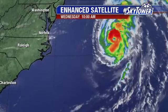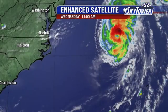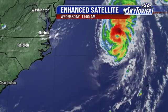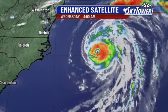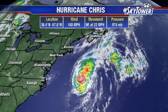And then there you see racing on to the northeast. That is Chris with winds of 100 miles an hour. Very intense hurricane at this point. It's still moving over warm waters for about the next, say, 18 to 24 hours. And then it'll start that transition as it moves into cooler waters. The wind chill will pick up over this system, and it'll turn more into an extratropical system. But right now, 36.4 degrees north, 67.8 degrees west. Top winds right now are at 100 miles an hour.